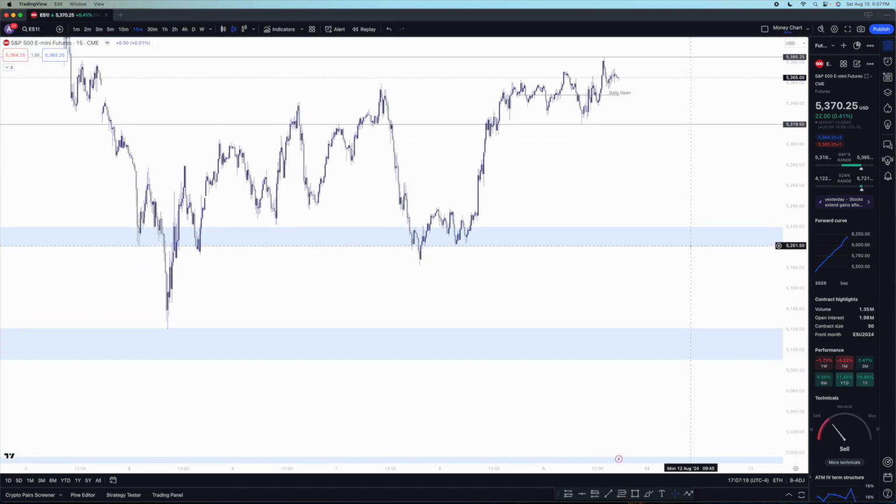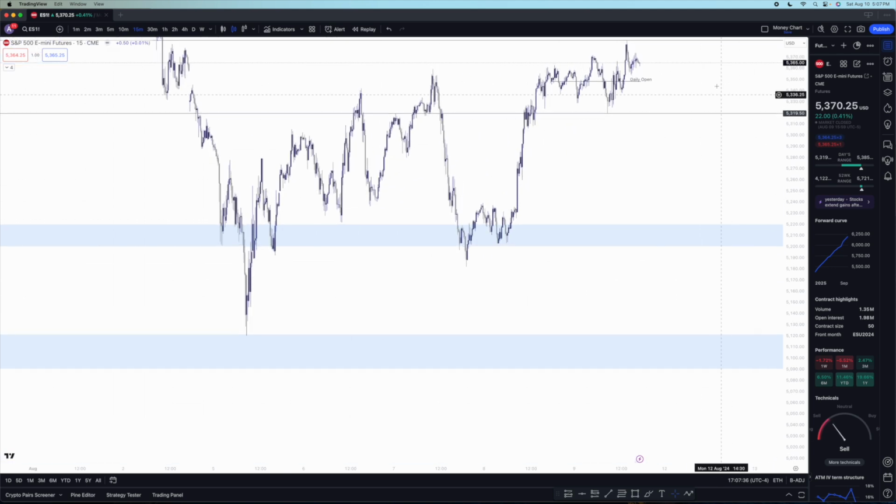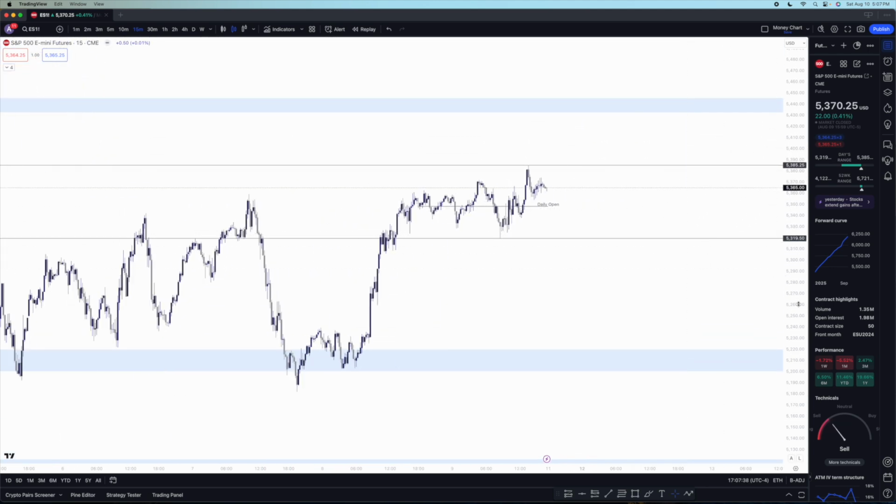If we break down even further, again, that's where we start coming down to Monday's lows for the past week. And we're talking about the areas of 5,122 and the bottom of that range. Whoa, 5,100. Again, these are the downside targets. Now, as far as the trade opportunities are concerned, that's what I would be looking for.